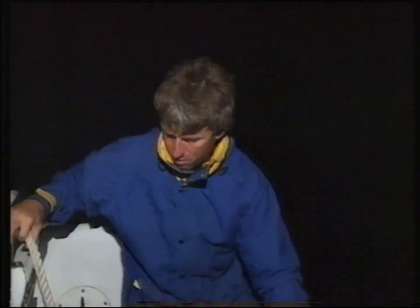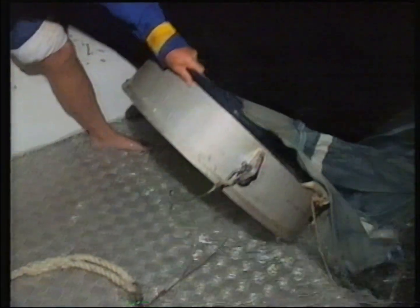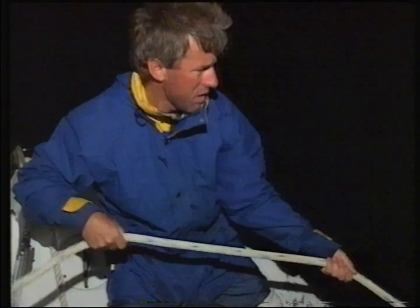At one stage during the evening, the whale shark was feeding, and so immediately after that, we took out our plankton net and put it in the water to see if we could scoop up whatever it was that the shark was feeding on. Keep going, keep going.